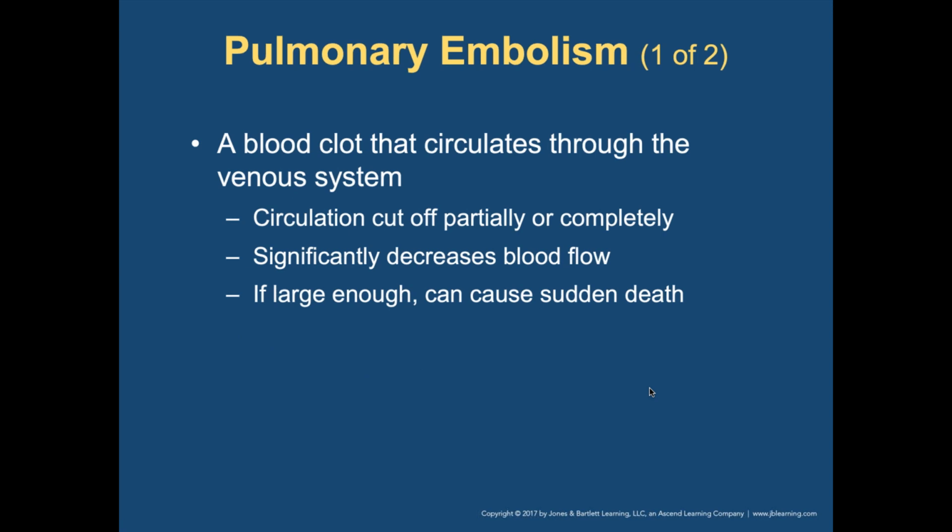Going to PEs, pulmonary embolisms. An embolism is anything in the circulatory system that moves from its point of origin to a distant site and lodges there, obstructing blood flow in that area. So circulation can be cut off completely or partially, because the PE can fill the area or it can just move back and forth.